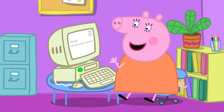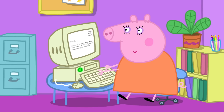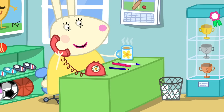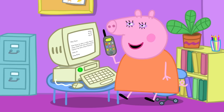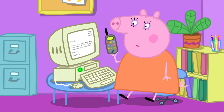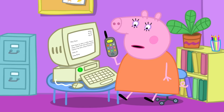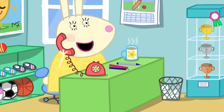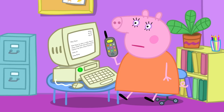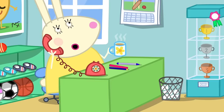Now I can work on my computer. Mummy Pig likes working on her computer. Hello? Hello, Mummy Pig. Are you doing anything today? I'm working on my computer. Oh, that's not good. Computers make you stressed. You need to come to my relaxation class. Relaxation class? What's that? It's where you learn to unwind and find your inner happiness. You'll feel amazing afterwards. Actually, that does sound nice. Great! See you at the sports centre.